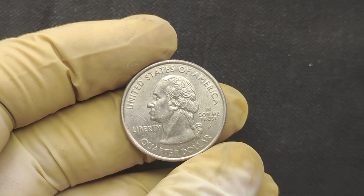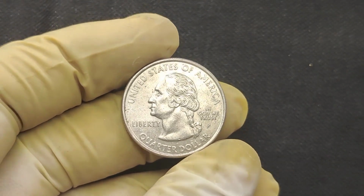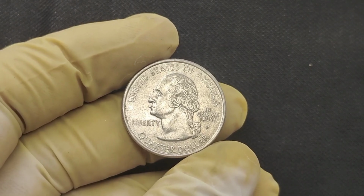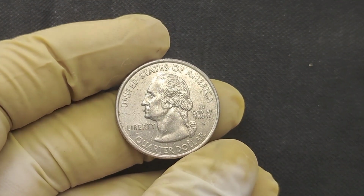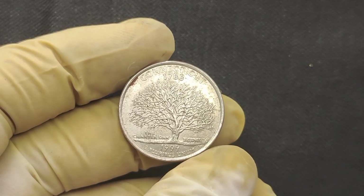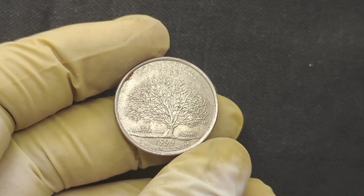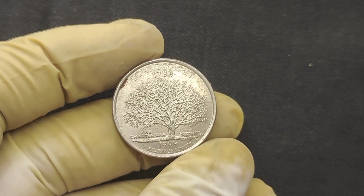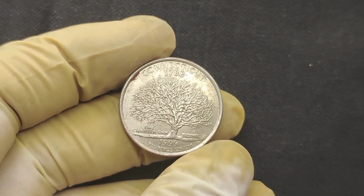This rare mistake has caught the attention of coin collectors and investors alike, driving up its value to incredible heights. These double die 1999 Connecticut quarters are often sold at auction for thousands, and in some cases, they have sold for over $1.50 million.